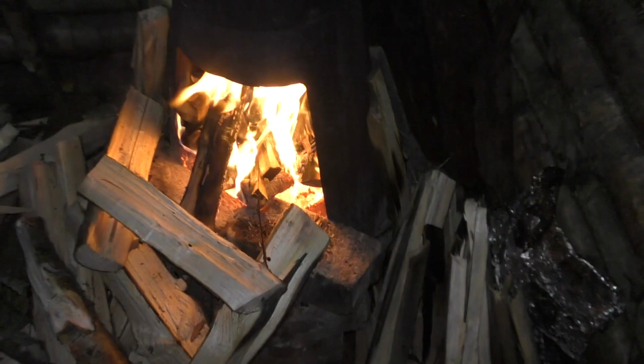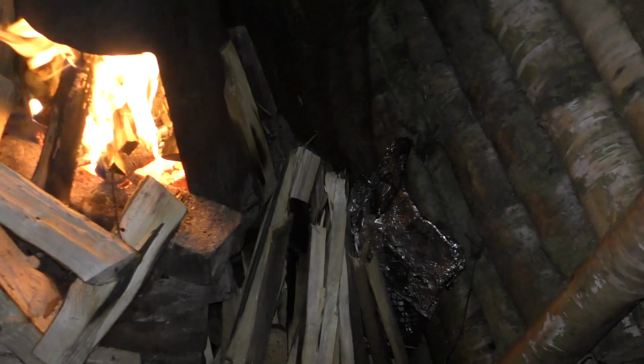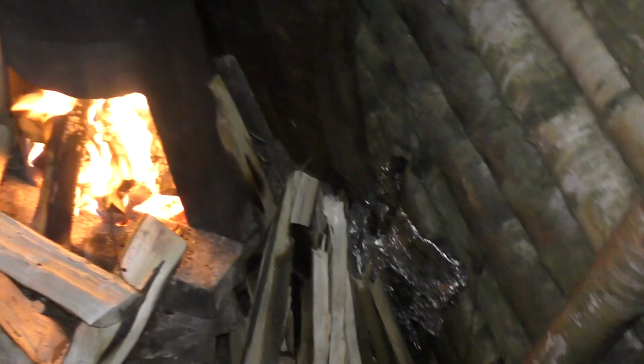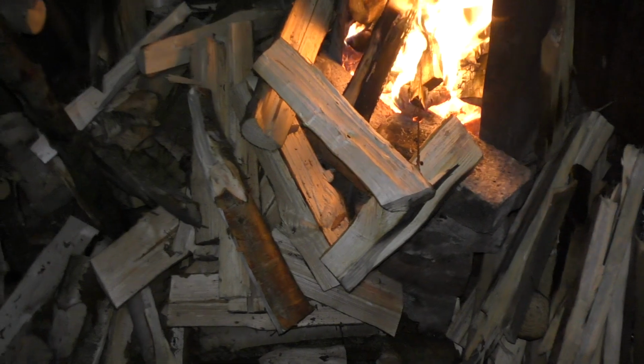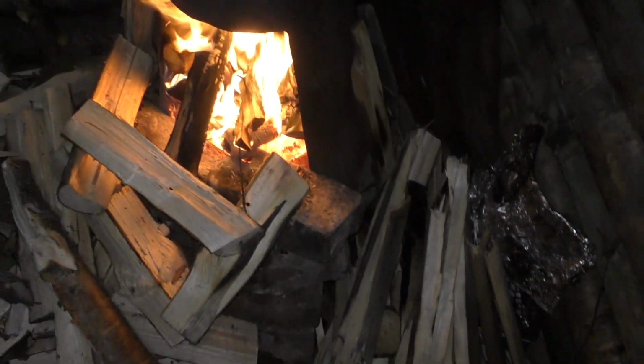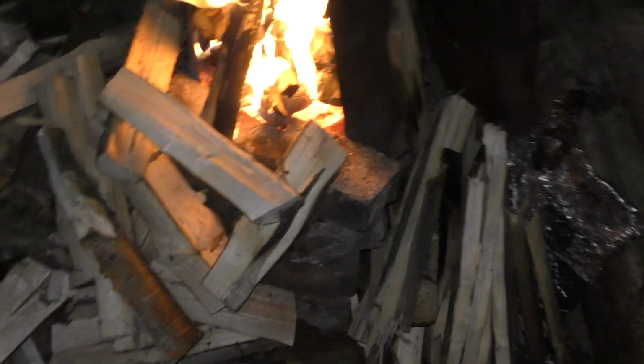Just got to try and keep the heat up on the fire. I put some wood along the sides to try to dry it out. Then it set my shelter alight. So I need to be very careful. Obviously I've got loads of wood laying down here. I keep on looking at it all the time, checking on it. I didn't want it to catch alight, but it's soaking.